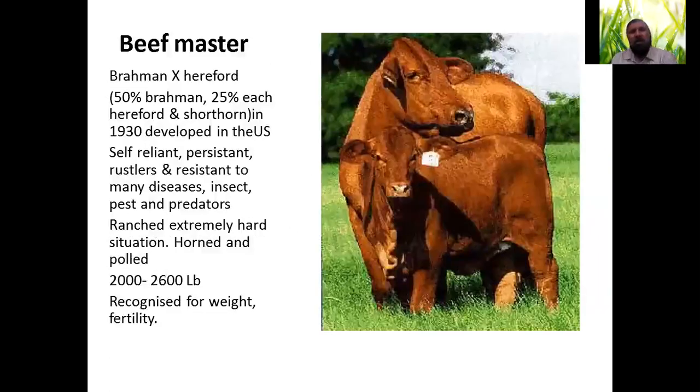Similarly, the Indian breed is Brahman. American people took this Brahman animal in the early 19th century to America, and the American association for beef breeds worked on it, and they developed Beefmaster in 1930 by crossing Brahmans, 50% genetic blood, with 25% each of Hereford and Shorthorn, and they developed this breed in 1930 in the US. Similarly, Belmont Red was developed in Australia, using 50% Afrikaner instead of Brahman.